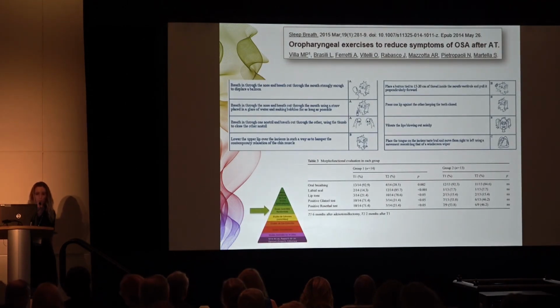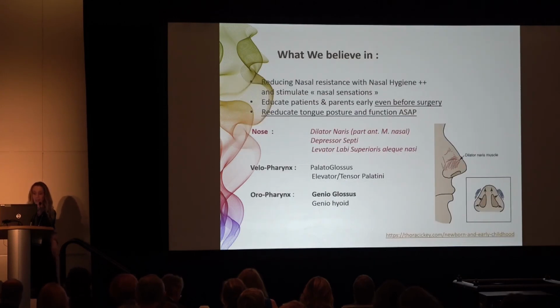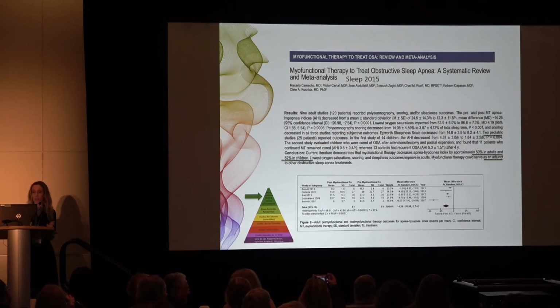Yes, we do use Dr. Pierre Villa exercise. And what we believe in, you have to reeducate, to go to nasal hygiene and reeducate the nose, and of course, tongue functions. And we know that this is working.